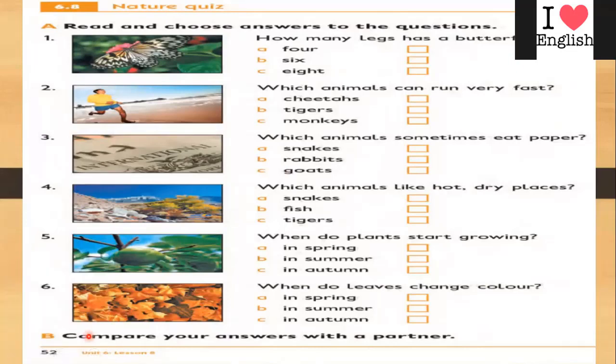And B, compare your answers with a partner. So you have to make these notes first. You have about 6 questions here. Each question has 3 different answers. For example, the first one, how many legs has a butterfly got? So you have to guess. If you know the answer, you have to write the answer correctly. For example, it has 4 legs or 6 legs or 8 legs.